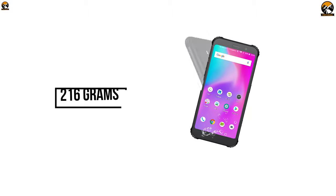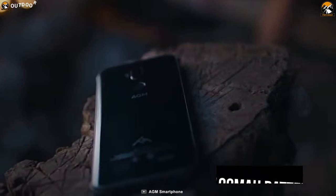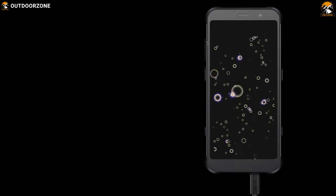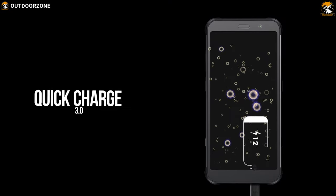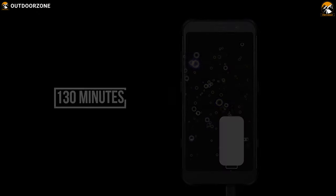Weighing at around 216 grams and powered by a 4100 mAh battery, this rugged smartphone has a quick charge 3.0 and can charge up your device from zero to full in just 130 minutes.